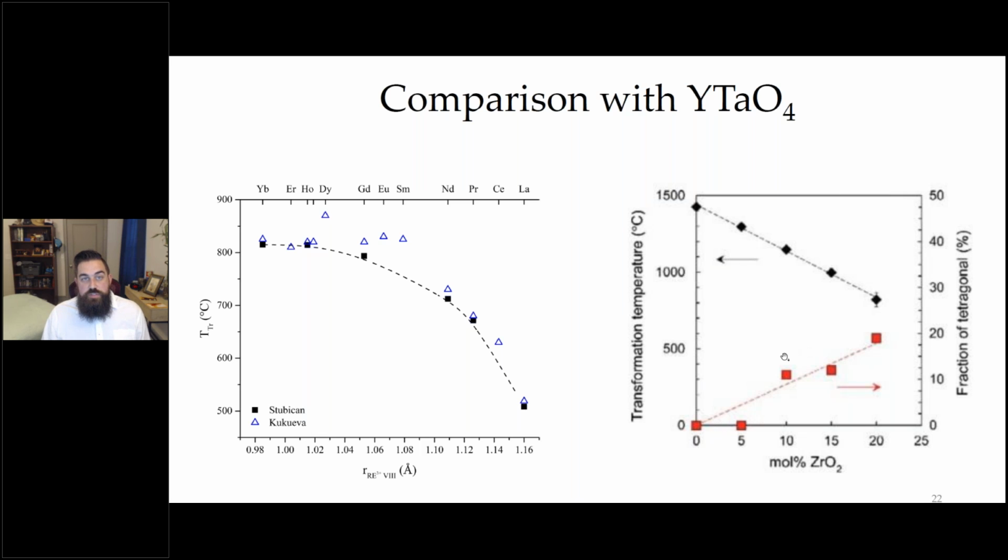So the motivation for this part was a study of yttrium tantalate here on the right side with zirconium co-substitution. It is important to note that the rare earth tantalates have the same structure as the rare earth niobates, and they undergo a similar or the same transformation mechanism, just at a much higher temperature. In this case, yttrium tantalate transforms around 1,460 degrees Celsius in the pure form. You can compare that to dysprosium niobate and yttrium niobate, which transform around 830 degrees Celsius.